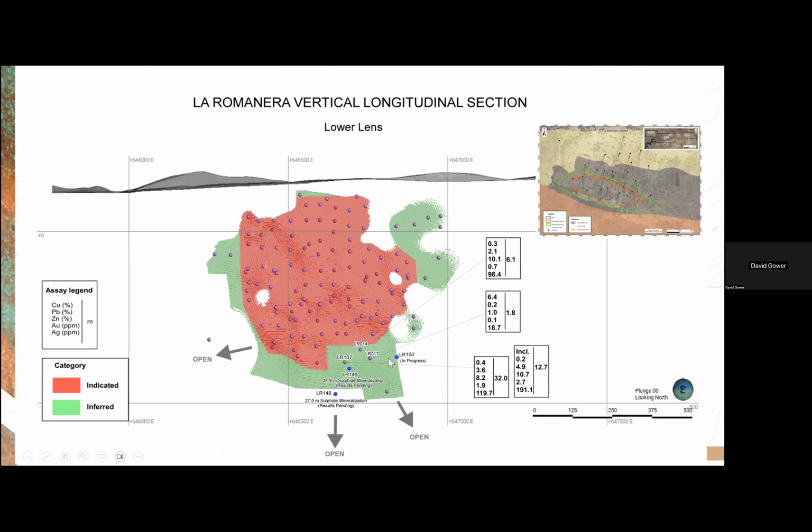As you can see, hole 107 at depth, 32 meters with very good grades, 0.4% copper, 3.6% lead, 8.2% zinc, and decent gold and silver grades as well, including some very much higher grades. Even this narrower intercept here, it's 6.4% copper.